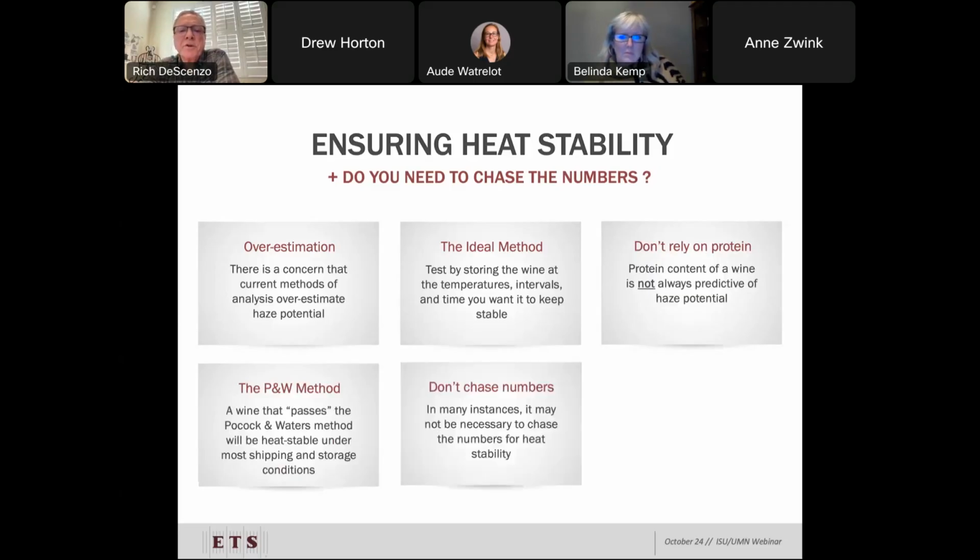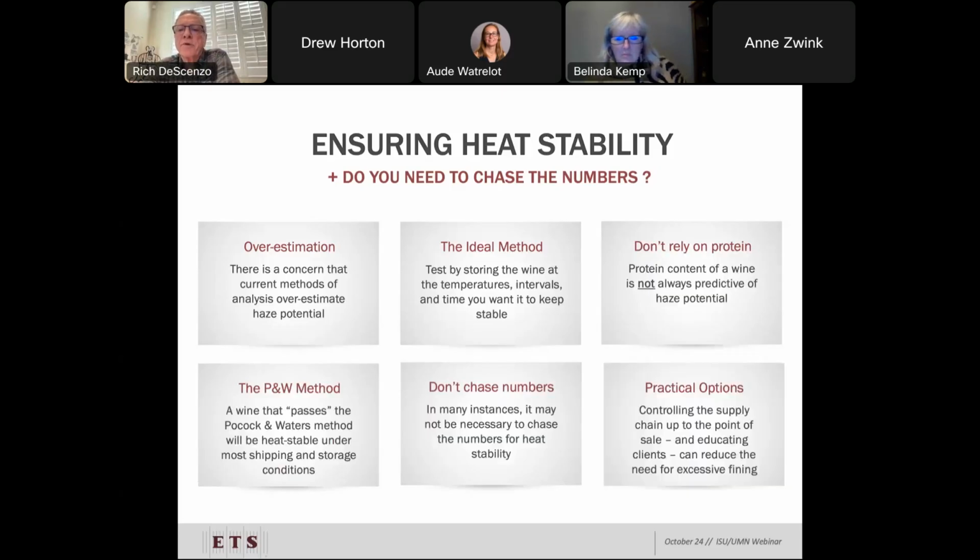But you don't have to chase the numbers. In many cases, it's not necessary to chase the numbers for heat stability. Someone who's making a small batch of rosé, they're only selling it from their tasting room, they can educate their clients. Then I tell them, no, don't add 10 pounds of bentonite that's required to heat stabilize it. Instead, educate your clients. Add just enough bentonite to get the most reactive protein and leave it at that.